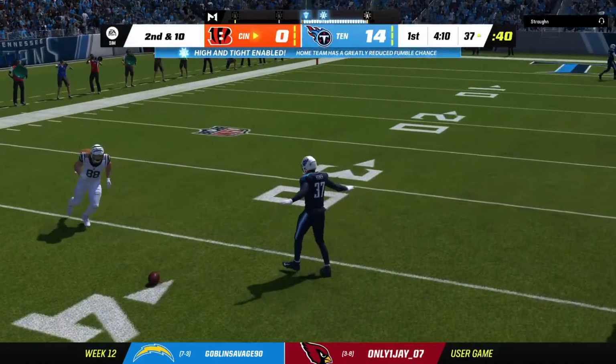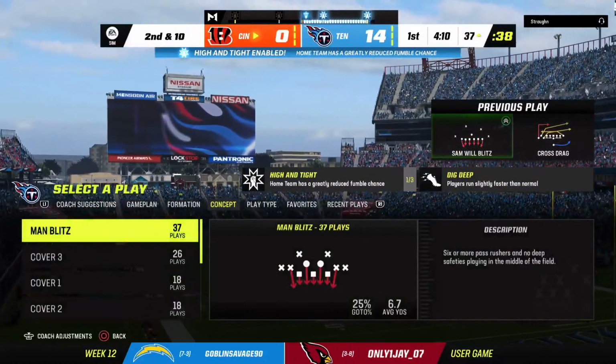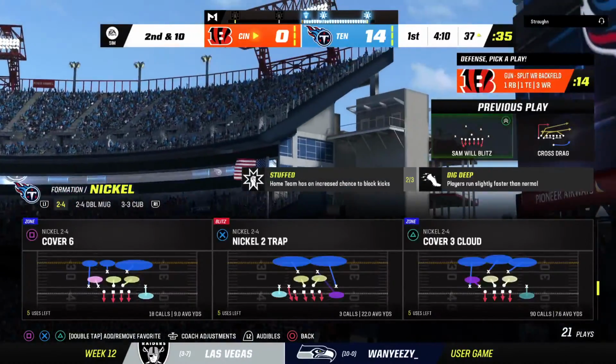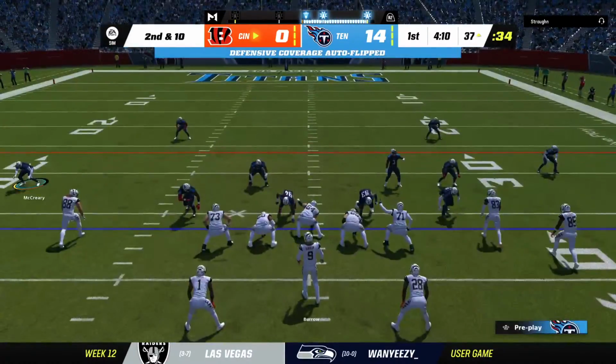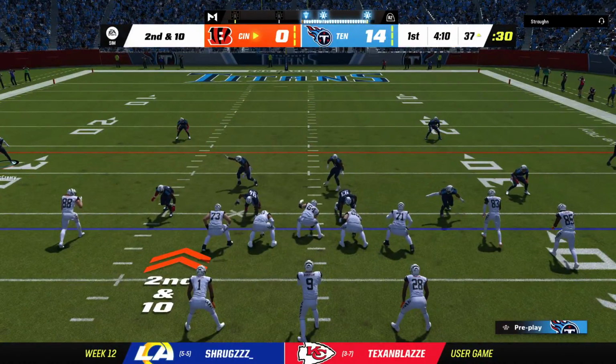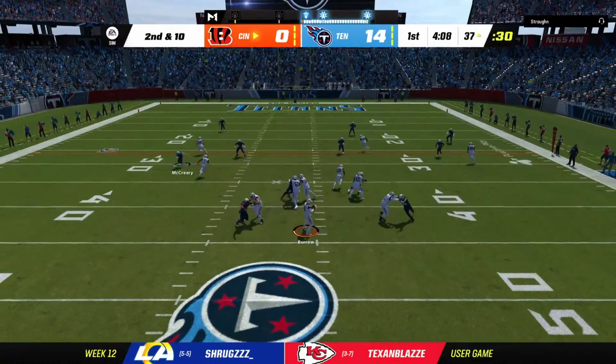And this will be incomplete. That pass just a little bit off. It looked like maybe he tried to force it in there. Game speed, always different, no matter what you do in practice. You can't simulate it, right? So your decision-making, everything has to be a little bit quicker. Sometimes it can throw you off until you adjust.